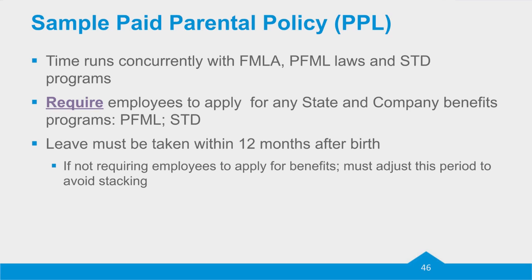So we highly recommend that any time taken under the parental leave policy will run concurrently with federal and state programs to avoid stacking. You don't want your employee to say they're going out on the company-provided leave and then later say they're going to take the California leave that is available to them. You also want them to apply for any state benefits they're eligible for. All of this is something you definitely want to consult with experienced counsel on in your jurisdiction. It could be very complicated and can be overwhelming, so you may want to loop counsel in to help you navigate these issues.